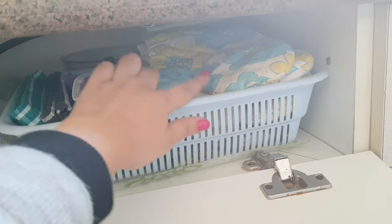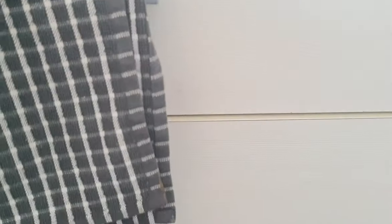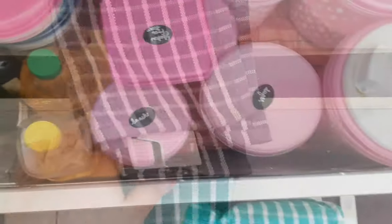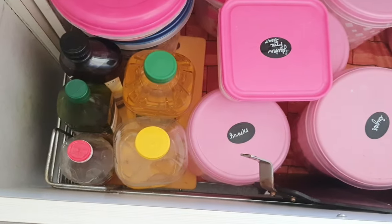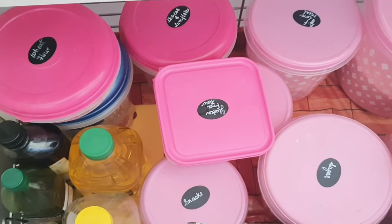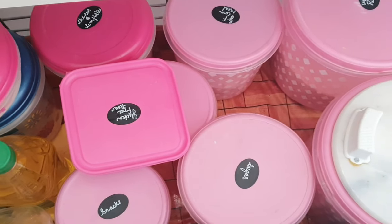I also keep this big towel to dry all my washed vegetables, and I store all the washed vegetables in these net bags. Then some mittens and all the kitchen cloths are stored in this basket. I have lined all the shelves with shelf liners. Now right under that cabinet is a huge cabinet drawer.